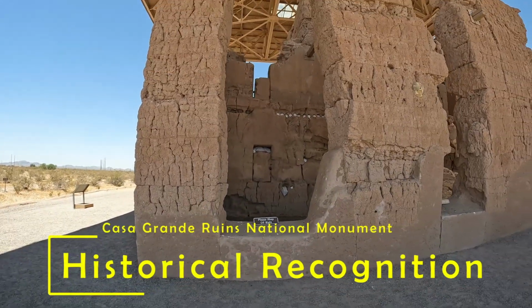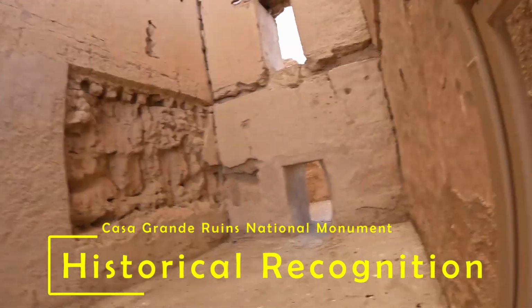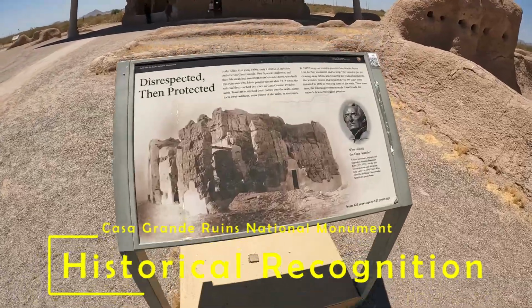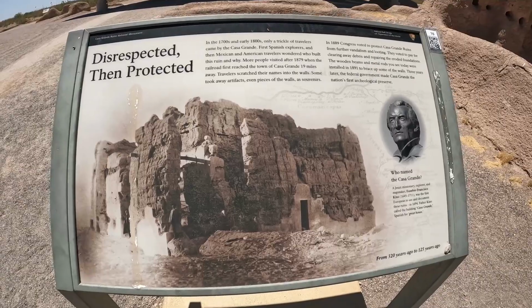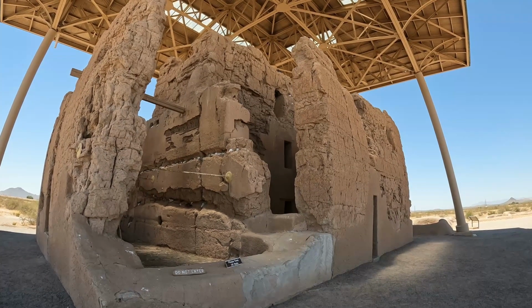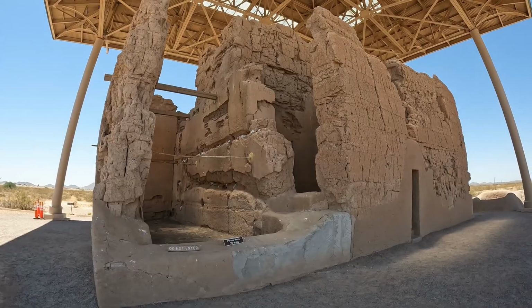President Benjamin Harrison proclaimed the site to be Casa Grande Reservation on June 22, 1892, becoming the first prehistoric and cultural reserve in the U.S. President Woodrow Wilson then designated it as a national monument on August 3, 1918. The monument is administered by the National Park Service and was added to the National Registry of Historic Places in 1966.